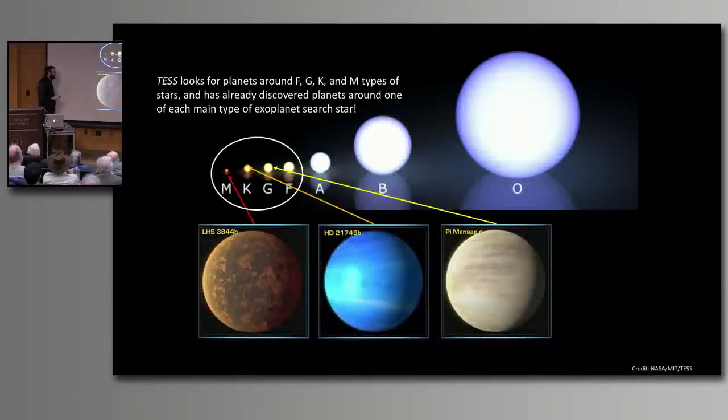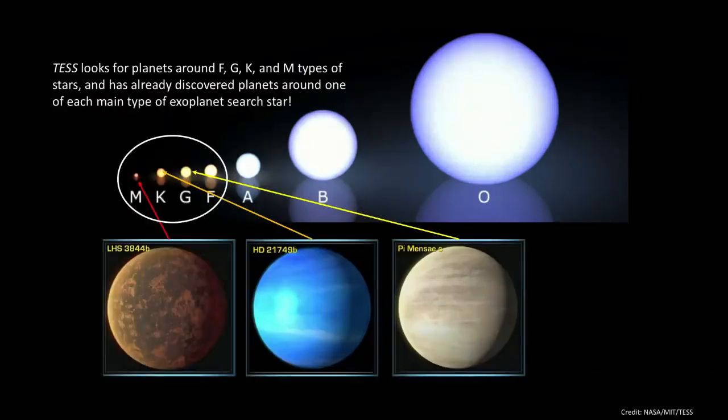Just to highlight again the differences, tiny, tiny planets compared to huge Neptune planets, no atmosphere and boilingly hot around a red M dwarf, sort of a tiny Neptune orbiting an orange K dwarf. Then we have Pi-Men, which is this weird sort of super Earth class planet that we don't really have examples of in our own solar system, but orbiting a star that's pretty similar to the sun. So these first three, by themselves, really show the diversity of types of planets around different types of stars that we're going to find in TESS.